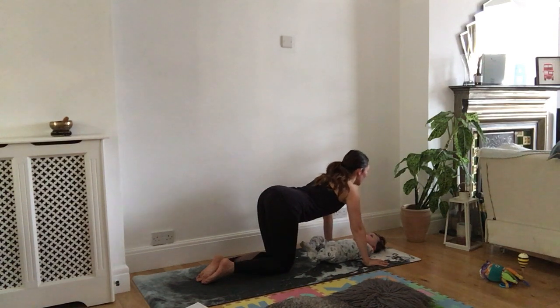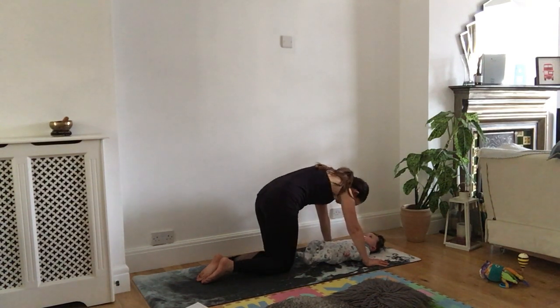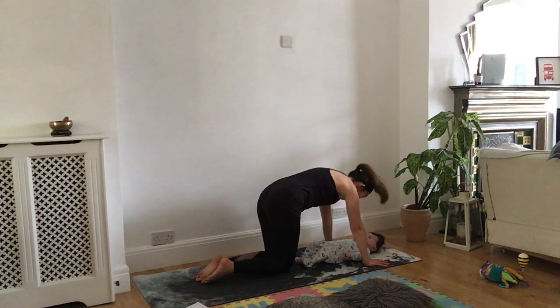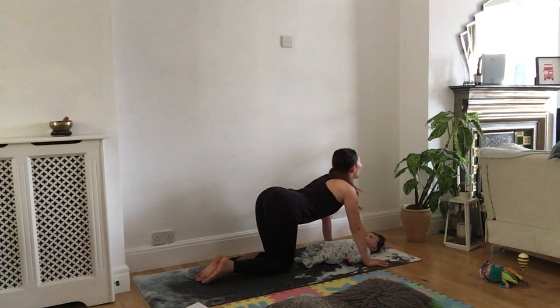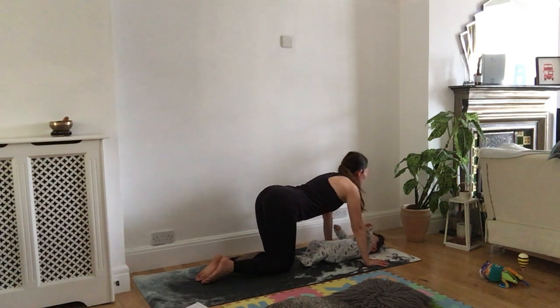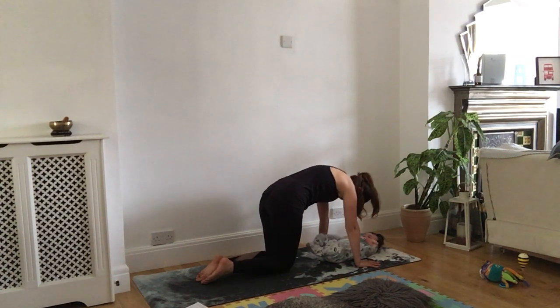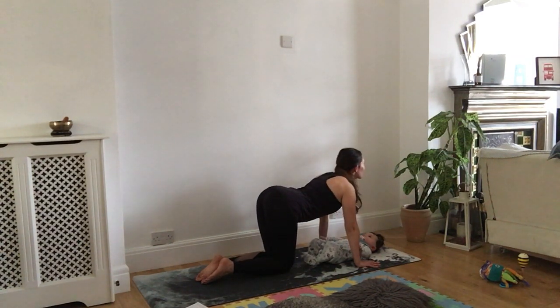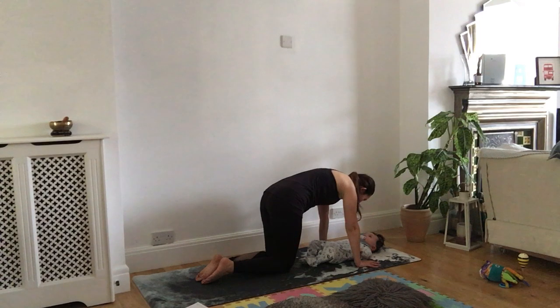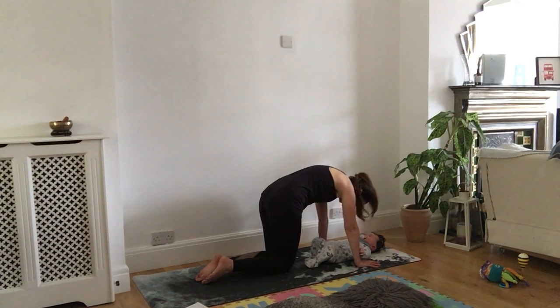We'll start by just doing some nice opening of cat-cow. So open the chest and then rounding through. Open the chest and then rounding through. Open the chest, rounding through. Blowing some kisses or throwing some funny faces at baby. Whee! Yeah, you're trying to catch mommy's hair.